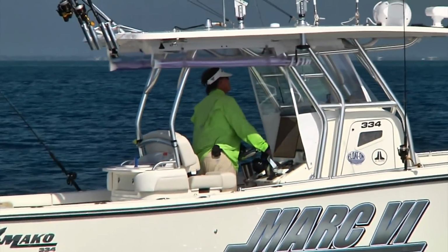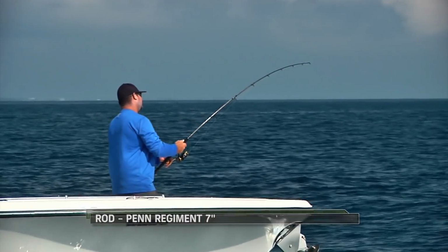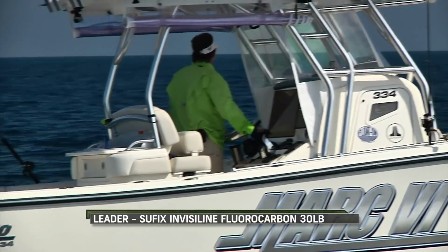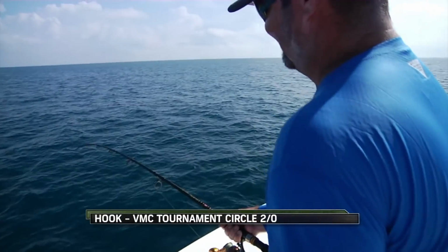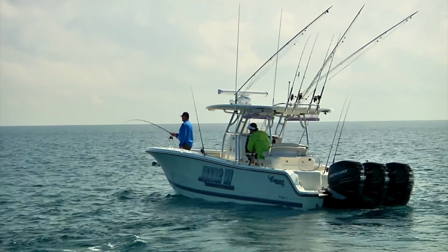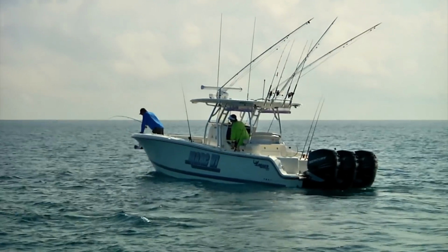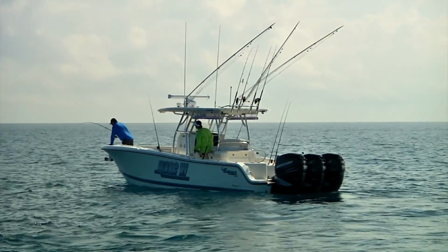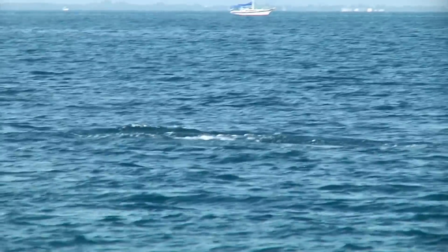Right up and down? Straight up and down. Telling you what a master. Sitting here watching you, that light outfit, 30-pound fluorocarbon leader. It's a lot of fun. But you get so much more out of the fish when you catch them on that light tackle too. Give me an idea how far off or down he is. I'd say 25, 30 feet down, making his way to the surface. Something weird's going on. Keep an eye, he's coming up.